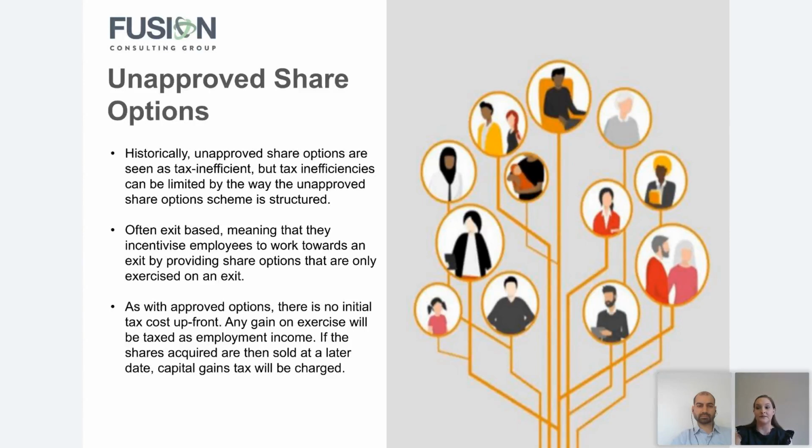Unapproved share options are not granted under any of the statutory tax advantage schemes, and the term originates from when tax advantage schemes normally had to be formally approved by the HMRC, which is no longer the case. There is a specific exemption from any liability to income tax in respect of the acquisition of unapproved employment-related securities, and as such, no income tax is charged.